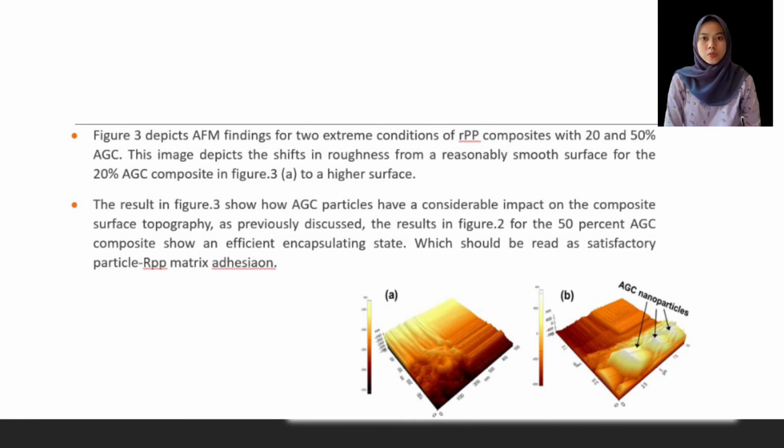Finally, for figure 3, despite the AFM findings for two extreme conditions of RPP composite with 20 and 50% AGC, this image shows the shift in roughness from a reasonably smooth surface for the 20% AGC composite in figure 3A to a rougher surface. And lastly, the results in figure 3 show how AGC particles have a considerable impact on the composite surface topography as previously discussed. The result in figure 2 for the 50% AGC composite shows an efficient encapsulating state, which should be read as satisfactory particle-RPP matrix adhesion. That's all for me. Thank you.